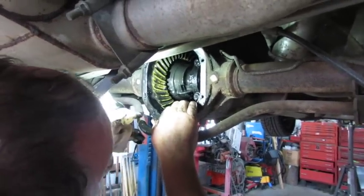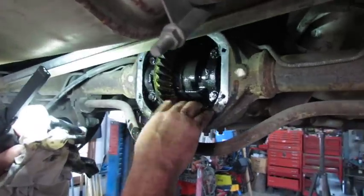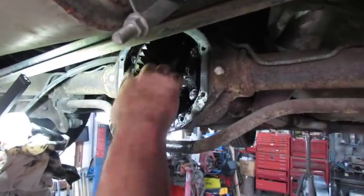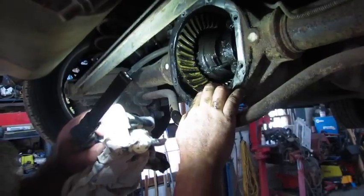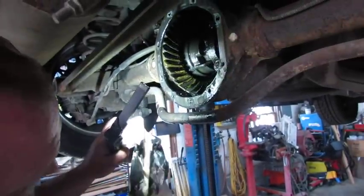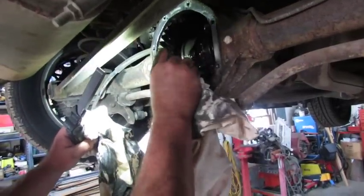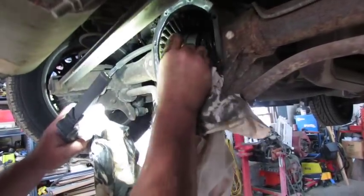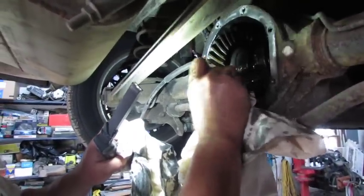Well, I guess we can see what gear ratio it is. I think it's 3.23 or something. Right there's the numbers. We can figure it out. You can still see the yellow from when they set up the gear ratio or set up the rear end. Looks like we probably should have changed this oil a while back.